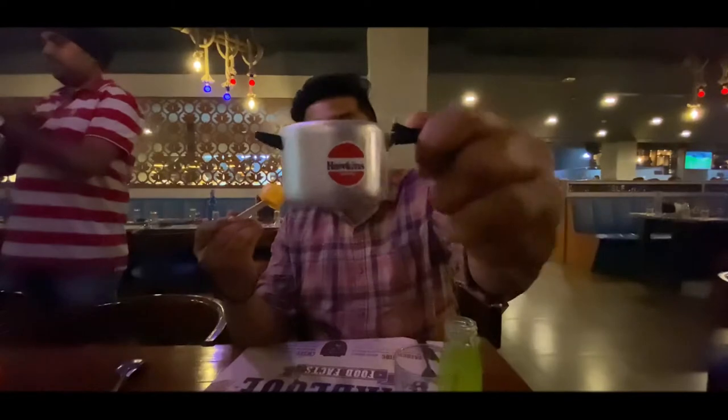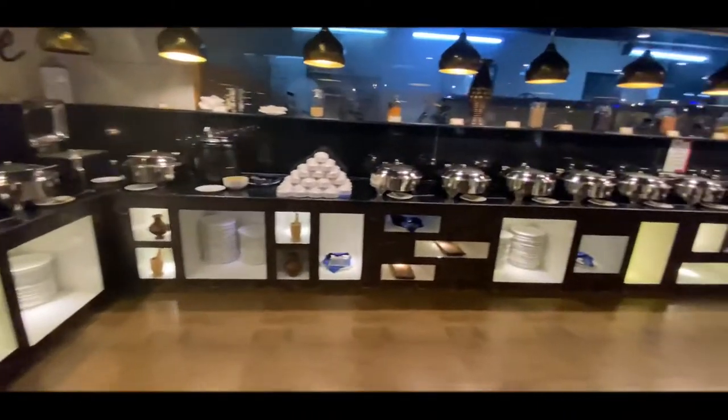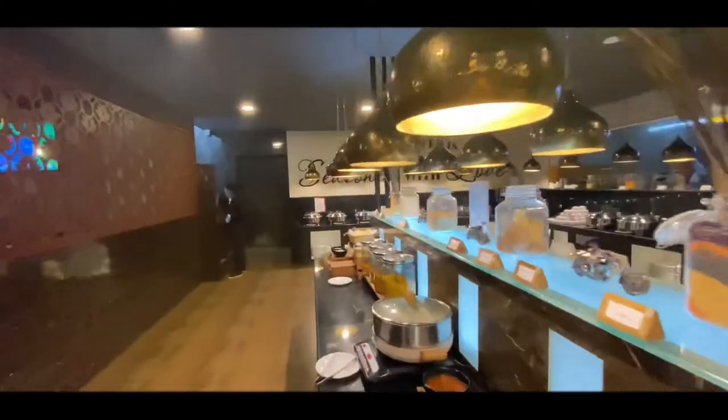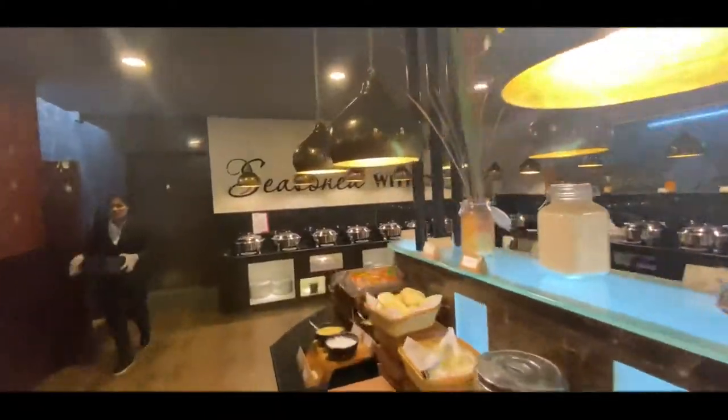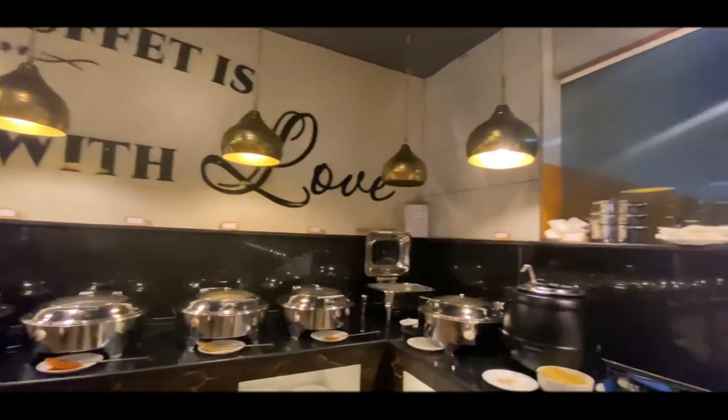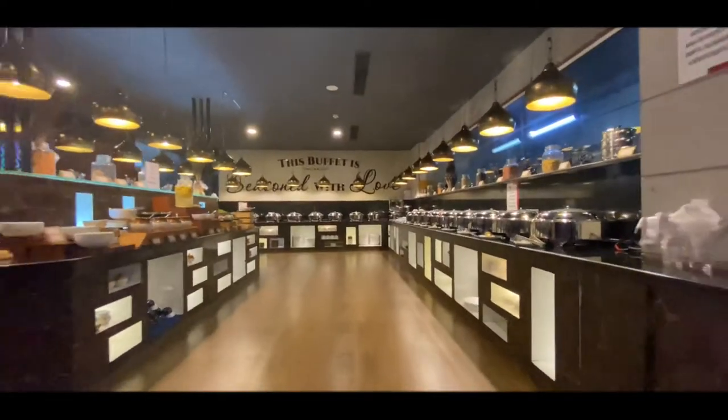Once we finish off the starters, they offer ice gola in a cute little pressure cooker. Having this will neutralize the taste buds and will prep us for the main course. Apart from the live grill, they have a huge spread of main course. The buffet area welcomes us with a quote. This buffet is seasoned with love. And yes, it is indeed seasoned with love.